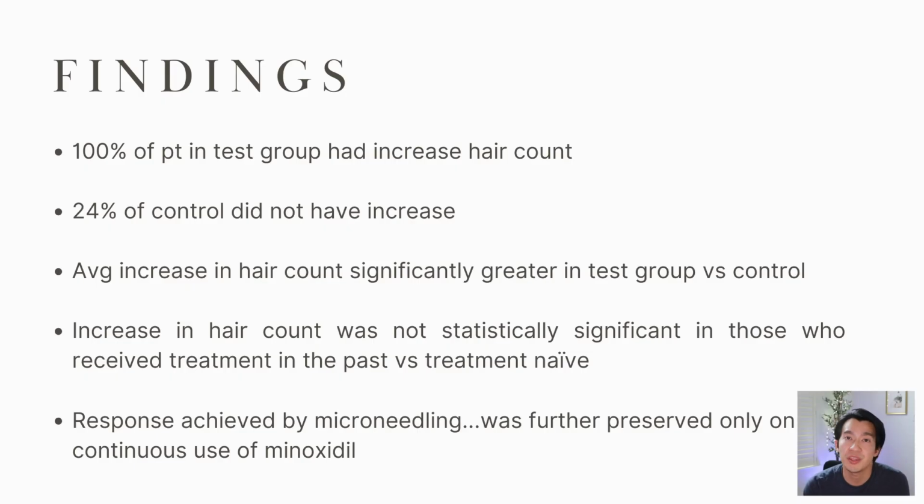They also noted that whatever was gained from microneedling was only preserved if you kept using minoxidil long term. This finding is consistent with treatments for androgenetic alopecia as a whole.